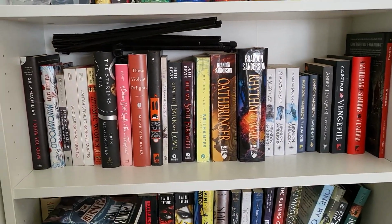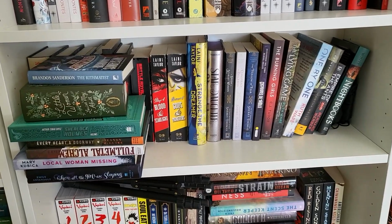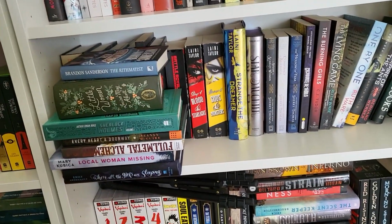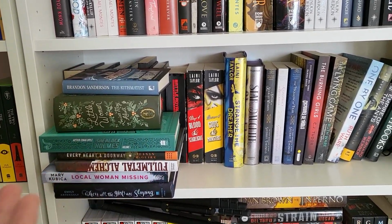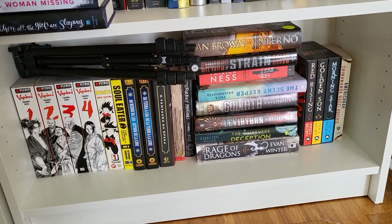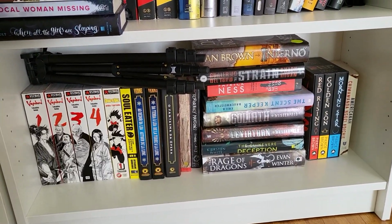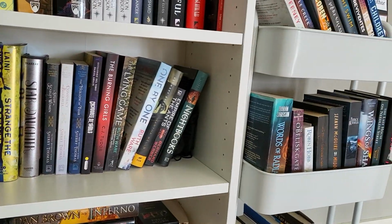More unread books. My tripod for the M&Ms TBR. More unread books. This is my TBR for January. If you want to see if I read them, look for my video on my February TBR. And we have another tripod here. And this one is actually another that is not a TBR. So the TBR actually ends here with the TBR card.